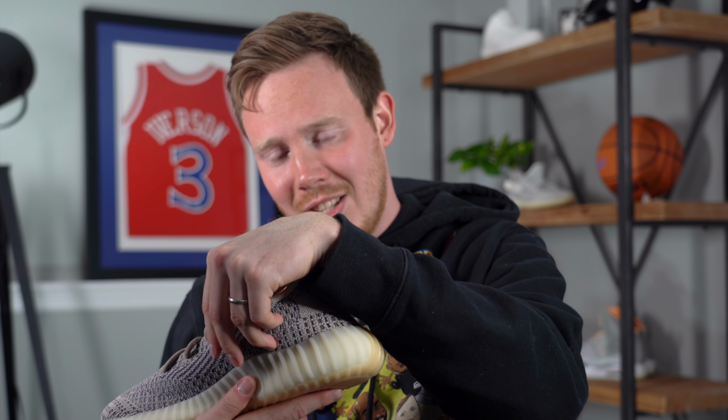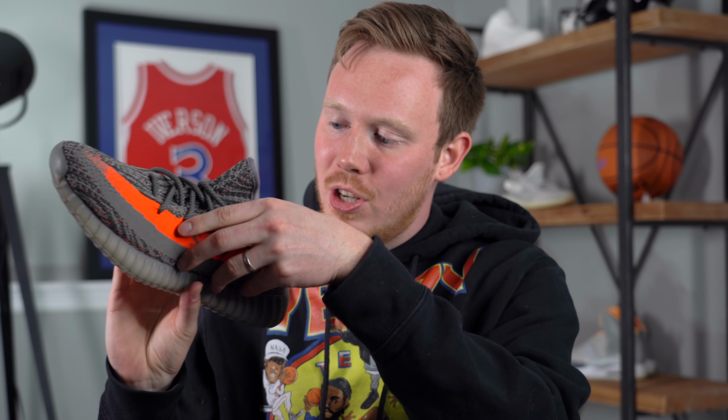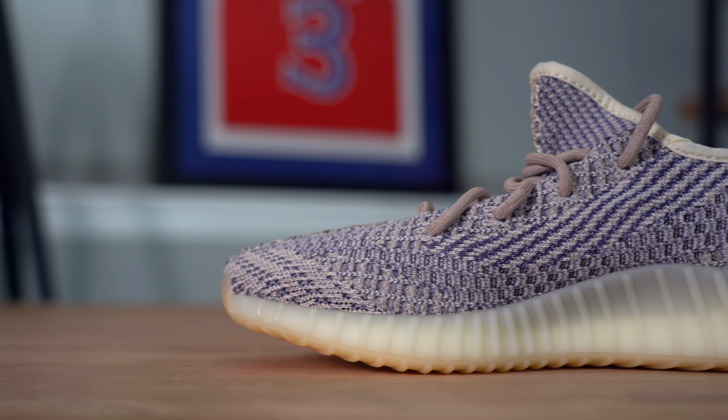Oh, a kind of weird change that I just noticed is that on the newer pairs, the 2021 pairs, the size tag comes on the interior of the medial side, or the inside of the shoe, whereas on the original pairs, they come on the inside of the lateral side, or the outside of the shoe. Not sure exactly why they changed that up, but apparently they did. But those are pretty much the biggest changes between these two shoes, at least that I can find.